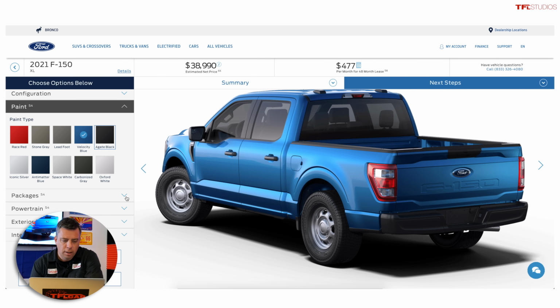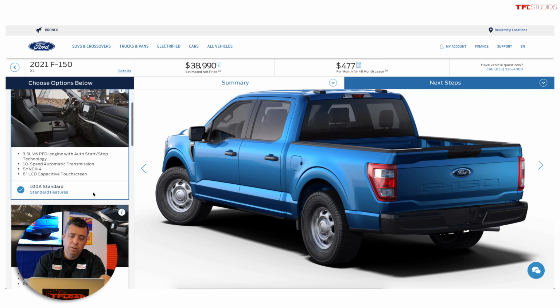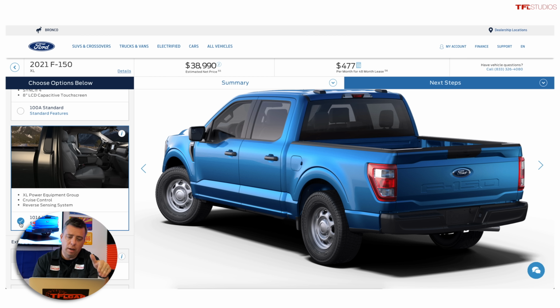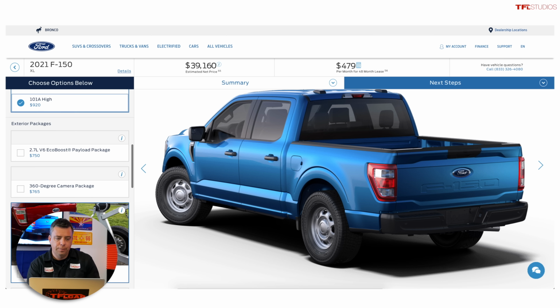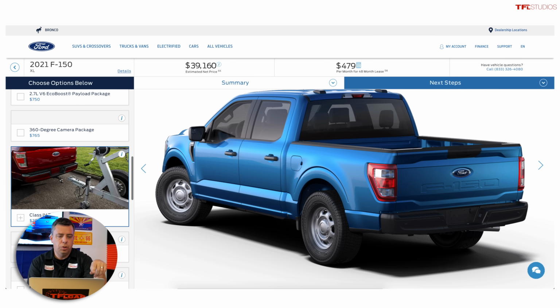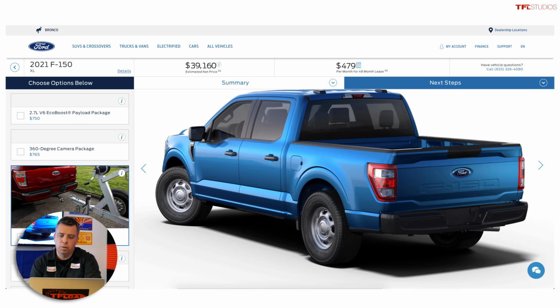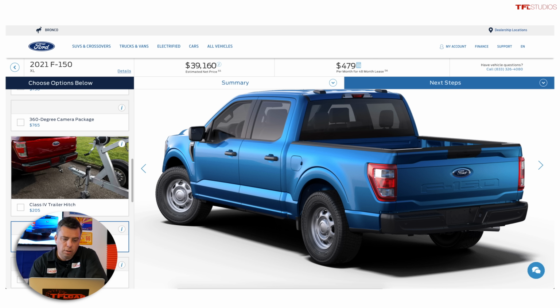I think it pops. Then, if you choose a 100A package, which is a base package for XL, you don't get much. So I would choose a 101A, $920. You get cruise control, actually cloth seats instead of vinyl, and a couple of other a little bit nicer features. I think that's a good deal. I'm not going to choose the Payload package. I think the payload is already quite good on the truck, and you don't want the truck to be too stiff unless you're working and hauling heavy every day.